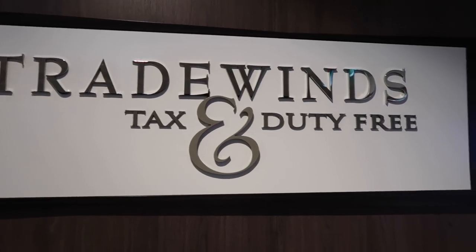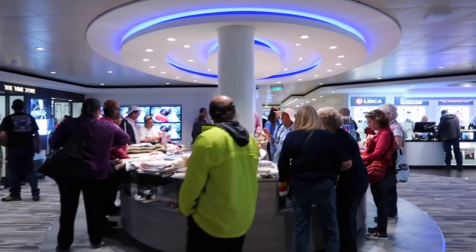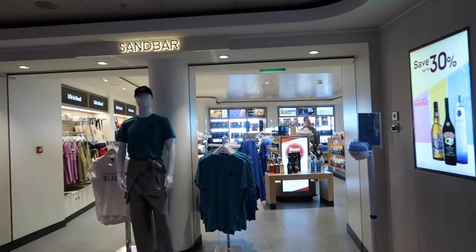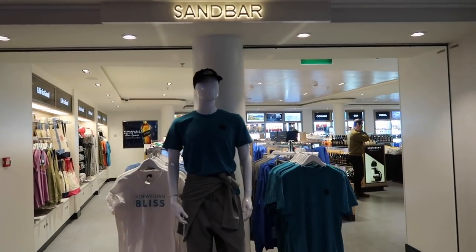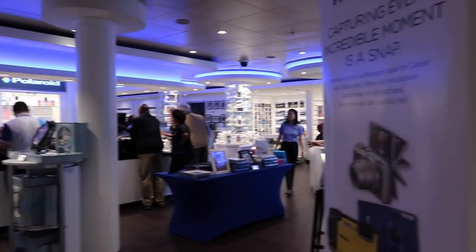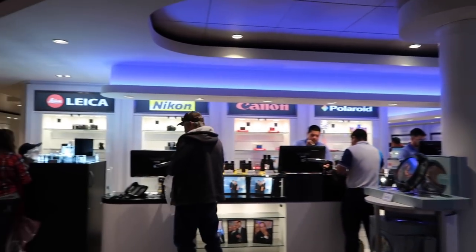Still on deck eight, we're getting into the shops. And we're having some crazy sale going on right now. But you have the Sandbar over here, which has a little bit of everything, some clothing, your liquor, your Bliss memorabilia all in here. And then we have the photo store where you can buy your photos, cameras, binoculars, etc. And then of course there's the jewelry.